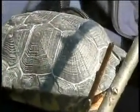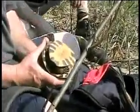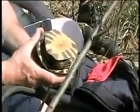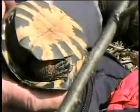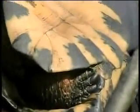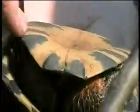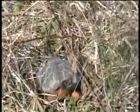I take pictures of this bottom part, the plastron. And the idea there is to create a registry, so to speak, of all these different turtles, so that if anybody ever tried to sell one of these turtles, I might be able to prove in a court of law. And they are really, as you can see, extremely variated. Nobody move.